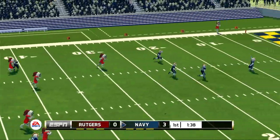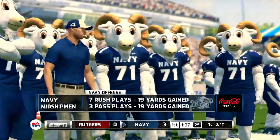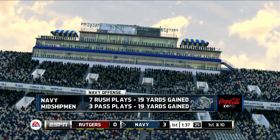It's away, and it's a booming punt. Touchback. Little too much leg into that punt. They'll bring it out to the 20. Navy showing no fear early in this football game, Kirk, and they're looking for the upset. They are looking for the upset.